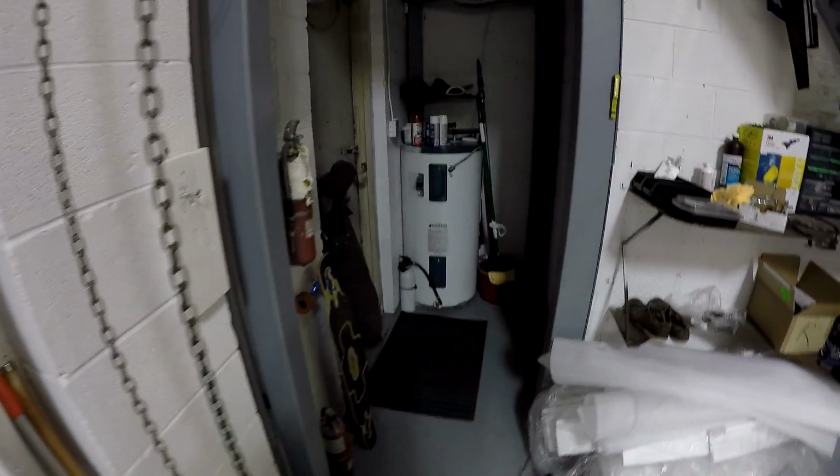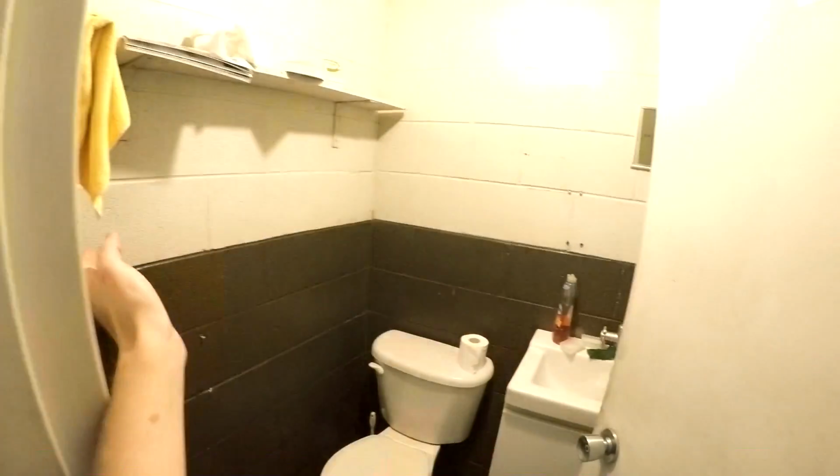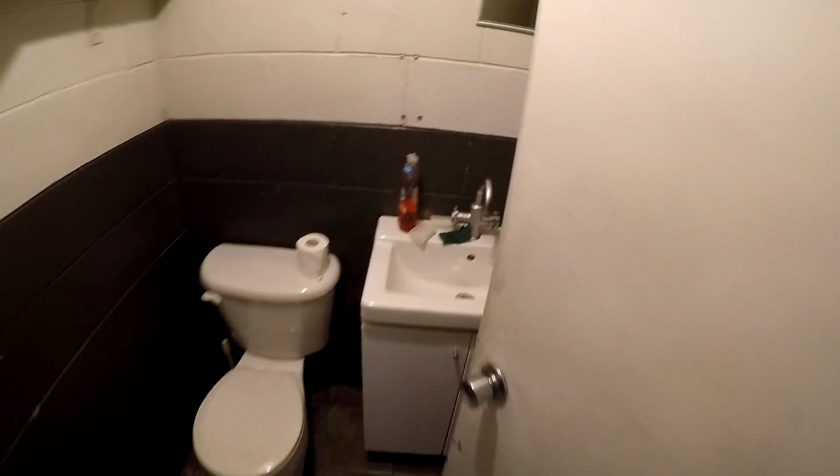Yeah, front door over here, little water heater, tiny little bathroom, but that's all you need. Boring.